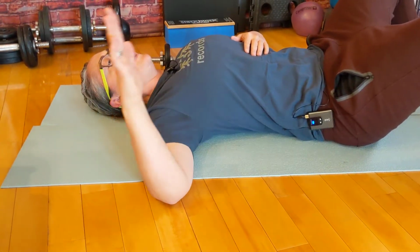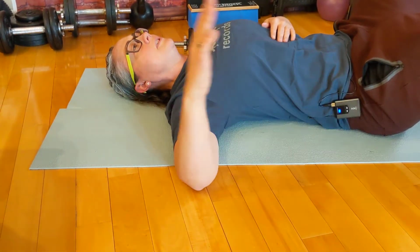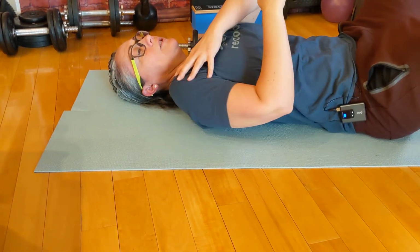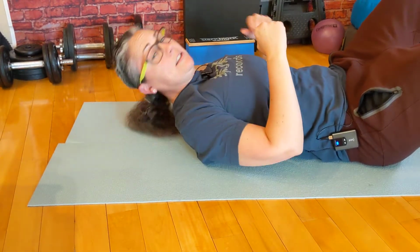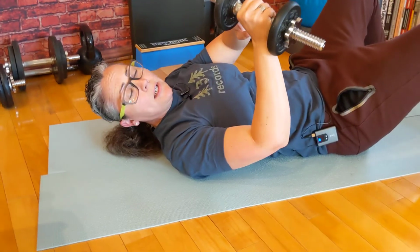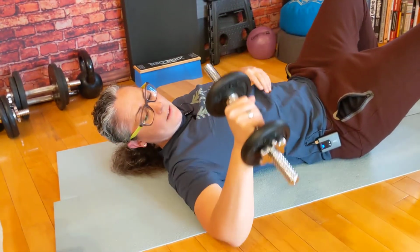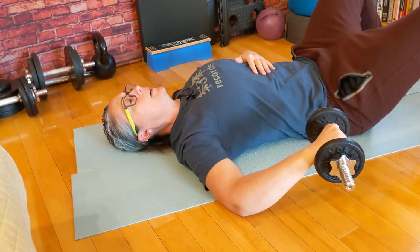Move slow. Okay. Now let's say that you can totally do this. You're like, this is not a problem for me, but I still get that shrug when I'm standing up. So let's start loading it. So I've got a couple options to show you here. This would be a pretty aggressive dumbbell. This is a 5-pound dumbbell, 2.5 pounds on either side. This is pretty freaking aggressive.